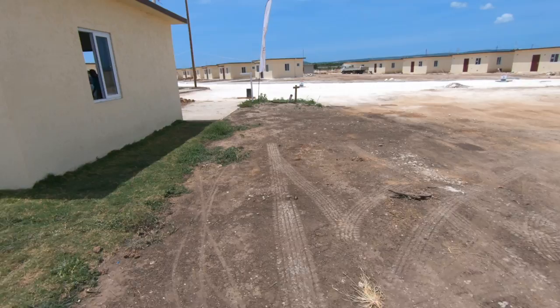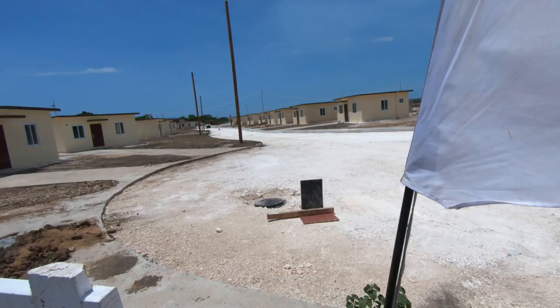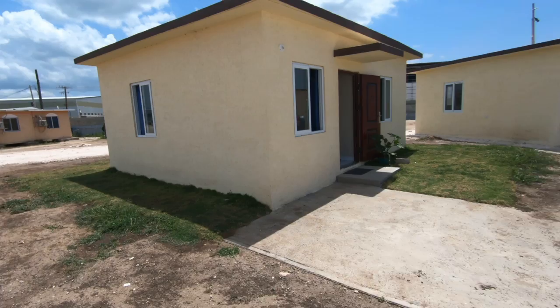And what is said or what is approved for this property is you can only make additions to the sides of the property and the back of the property. You can't make changes to the front of the property, but to the sides and to the back you can make as many changes or additions as you would like.